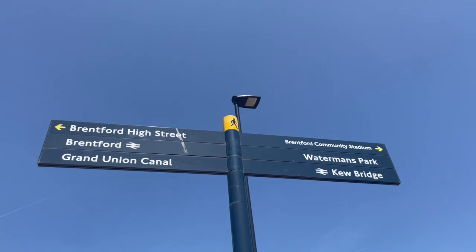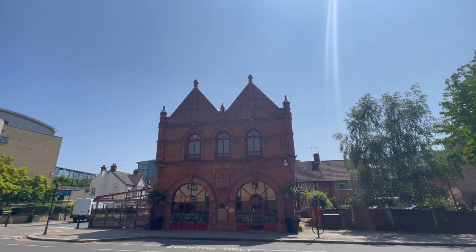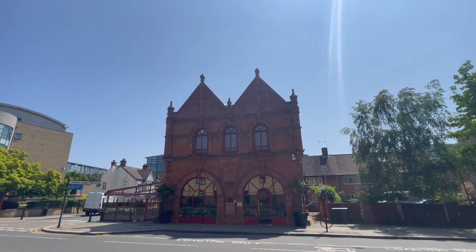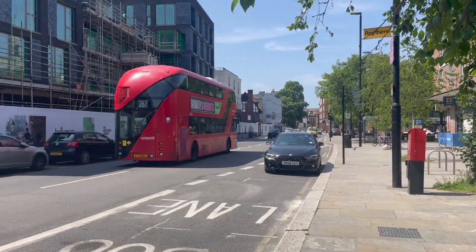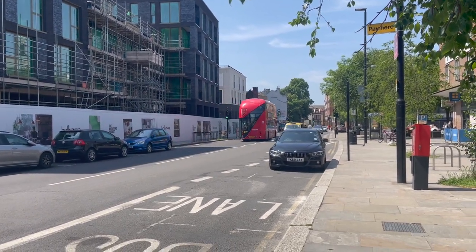Brentford is probably best known for its football club, which competes in the Premier League, the highest tier of English football, having gained promotion via the playoffs at the end of the 2020-21 Championship season.